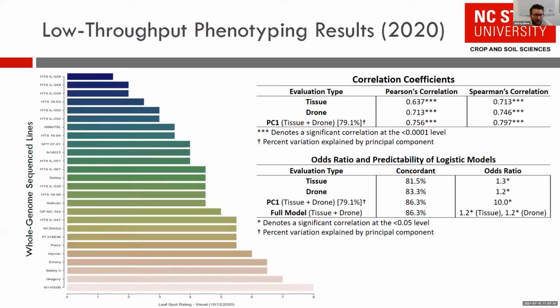And I think this is kind of a summary of what Richard was showing earlier. For the tissue, there is 1.3 times the odds of being in a higher visual score when the percentage of leaf spot surface area increases, which makes sense. And then under the PC, we're 10 times more likely to be in a higher visual score when we look at the two components together as they're increasing.